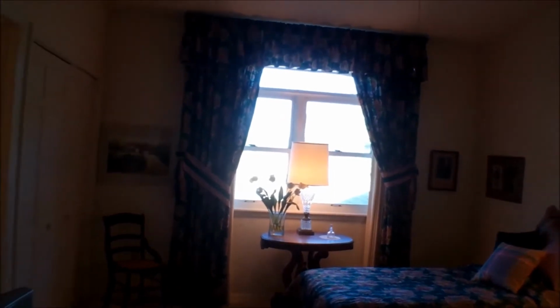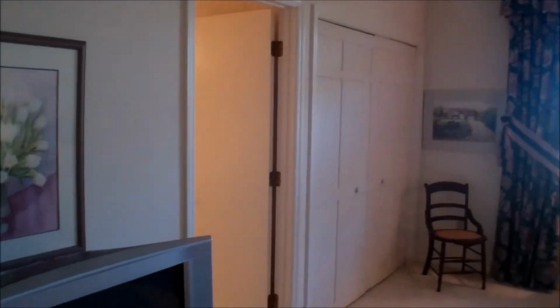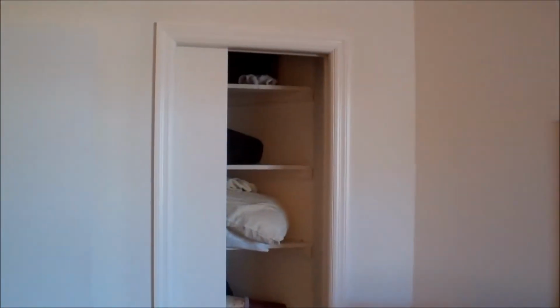Now, even though these are non-master bedrooms, they are still quite large. Here you can see we have two beds. We have a vaulted ceiling and a door that leads to the Jack and Jill bath. We have a closet in the center. As I turn to my left, you'll see there's another storage closet there in front of us. And of course, we have a beautiful view of the river here.